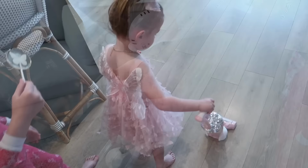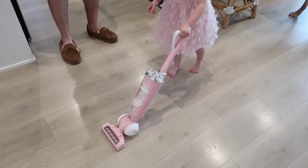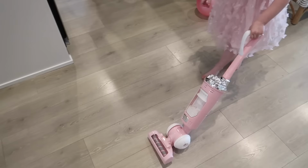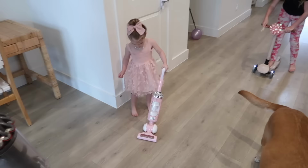Oh my God, Tatum. Good job. Are you helping? She's like, oh, it's working. We need to put batteries in it. Whoa, baby. It's a vacuum cleaner like mommy's. You want mommy to get hers out? You're such a good helper.